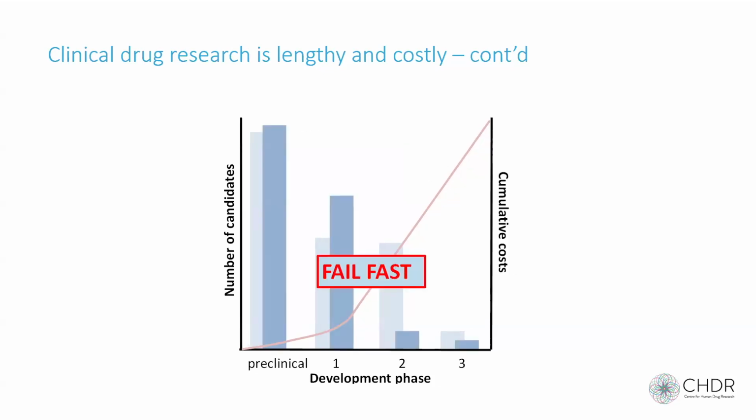That's not what we want. You would rather fail fast, of course, but you also really want to succeed fast. So at INFECTA and also at CHDR, we really try to move that moment of truth, does your compound work or not, which you normally find out in patients, a little bit forward, so already into your phase 1.